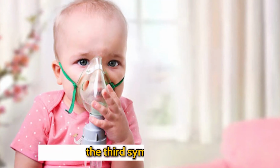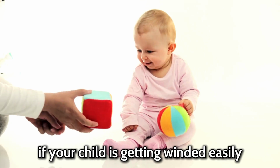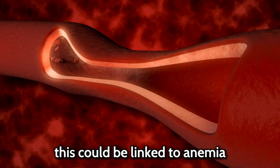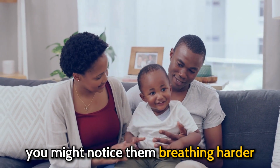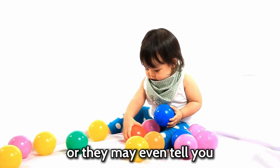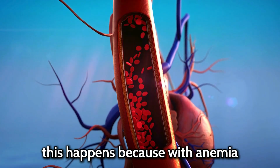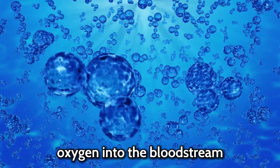The third symptom to watch for is shortness of breath. If your child is getting winded easily after only a little bit of activity, this could be linked to anemia. You might notice them breathing harder or faster than usual, or they may even tell you they feel like they can't catch their breath. This happens because, with anemia, the body is working harder to get oxygen into the bloodstream.